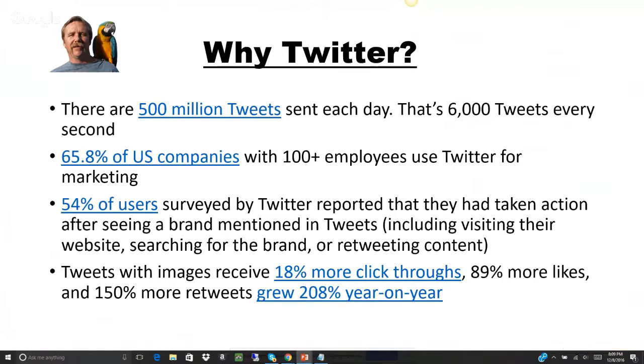And this is another interesting one. Tweets with images receive 18% more click-throughs, 89% more likes, and 150% more retweets. And this grew 208% year on year, from 2015 to 2016. So as far as people saying that Twitter is irrelevant or dying, these stats, the numbers don't lie.